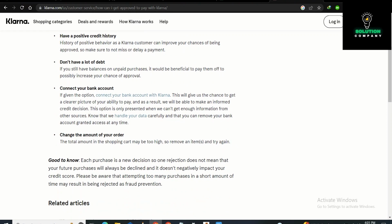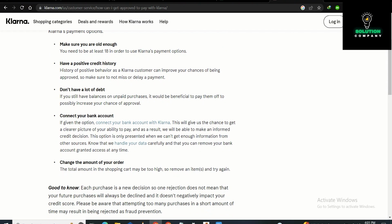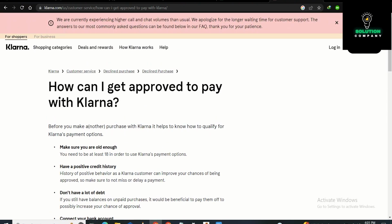And also connect your bank account. So if there is an option to connect your Klarna to your bank account, just do it. And if you do so, then Klarna will have a much better way to actually assess your application through your banking details, and then Klarna will have a clear picture of your account. So that will increase your chances of being approved as well.